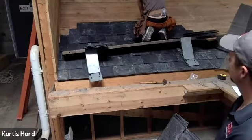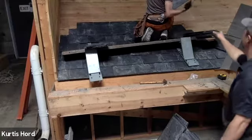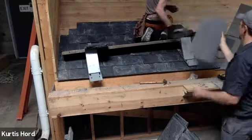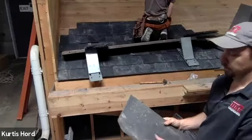Okay, so we got a wobble here. And in that case, that's like a cut side. So we would process this out and use it for a kit or something like that.